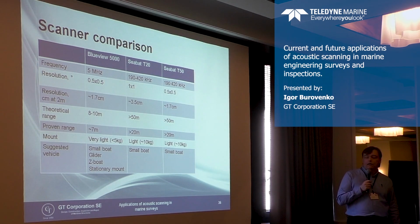The best part of the Blueview is that it is very light, and it can be mounted on small vehicles, and that is why we are thinking of it as the main candidate for the Z-boat, while the T20 and T50 scanners are more heavy, and they require at least a small boat. After this description of projects, I can actually describe an ideal scanner, right?